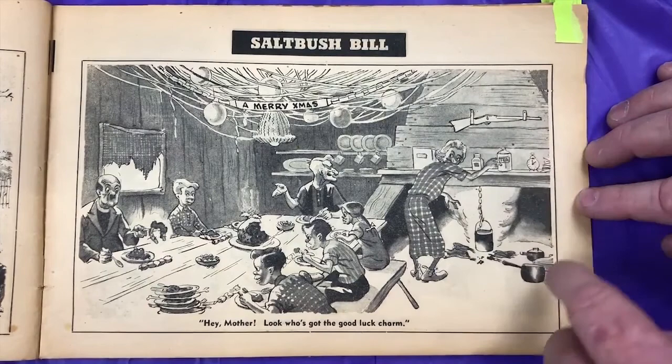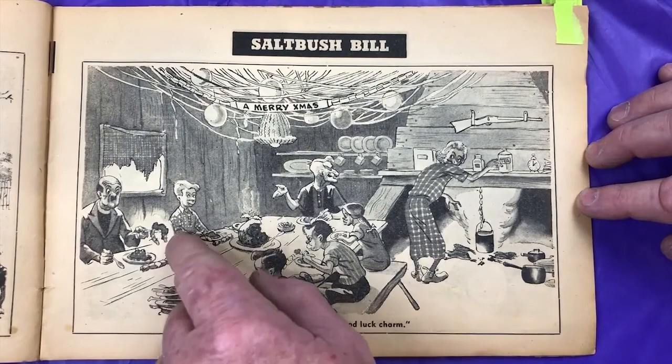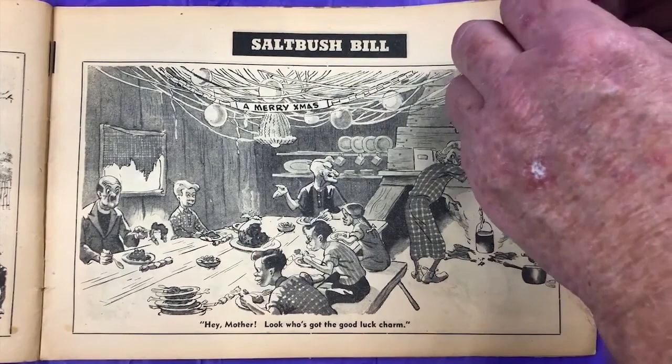Yes, and the gag is, hey, mother, that's what he calls his wife, look who got the good luck charm. And instead of a little horseshoe, it's a real horseshoe. Instead of a wishbone, there's a horseshoe. It's huge, you know.